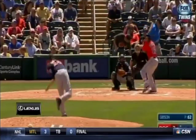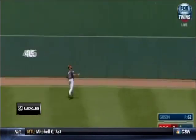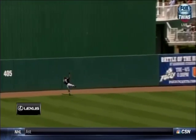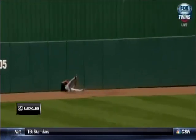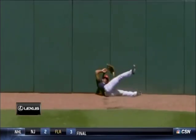Number 2, Red Sox Twins, Josh Rutledge here. Deep to center field, but Byron Buxton one-upping him with a fantastic running catch on the warning track. Former top prospect showing off his range and his glove on this play. Buxton and the Twins beat Boston 7-4.